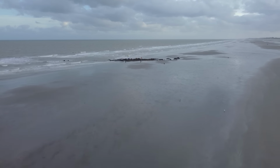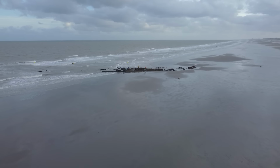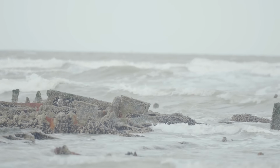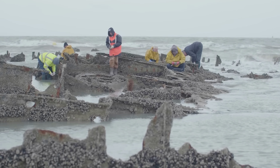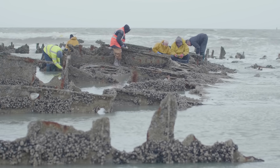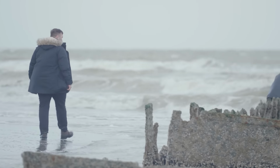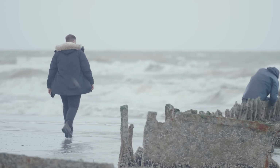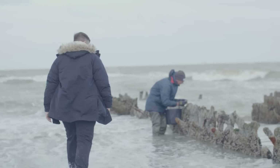Since that day, over 80 years ago, the wreck of the HMS Crested Eagle has lain here, battered by the tide and picked over for shellfish by locals. It's doubtful she will last another 80. But today, she still remains as one of the last visible traces of Operation Dynamo here at Dunkirk.